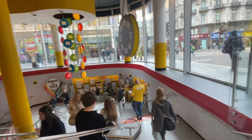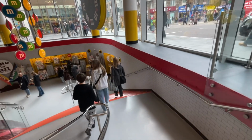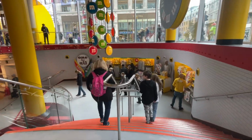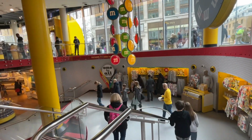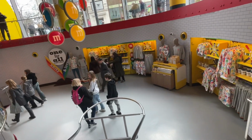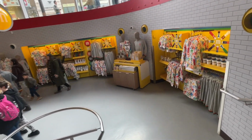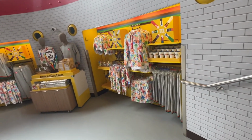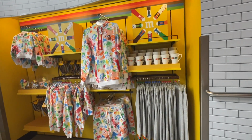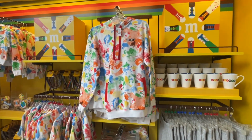Okay, so it's now time to head on downstairs. And I've just got a waft of the most amazing chocolate smell. I think this is where they keep all the different coloured M&Ms, including the peanut ones, and I think they have the allergy free M&Ms down here as well, so we'll take a look. But let's have a look at these amazing jackets first.